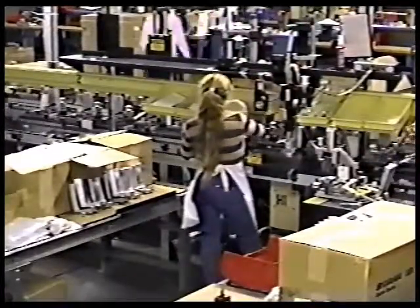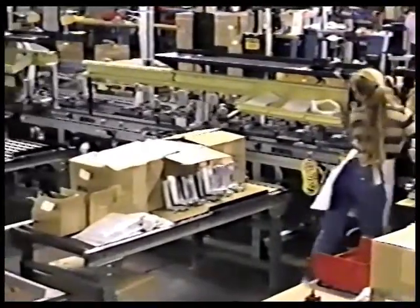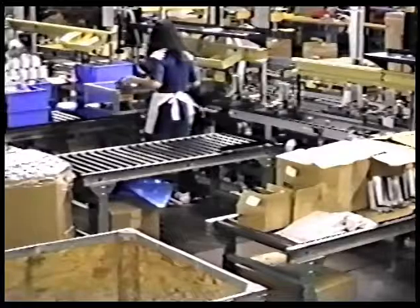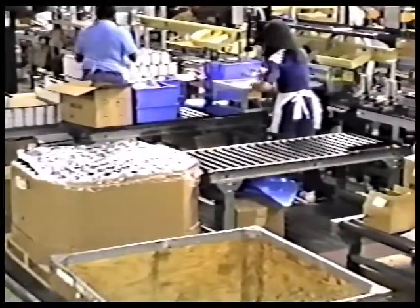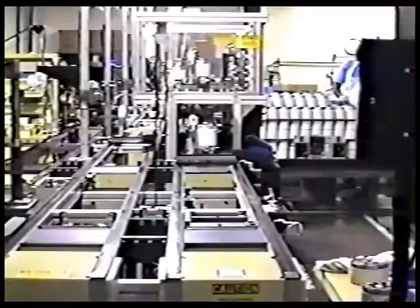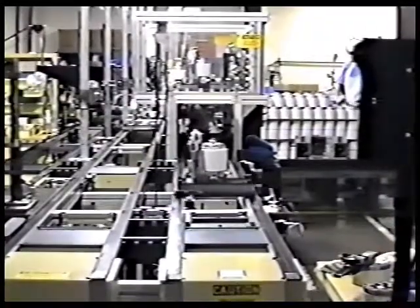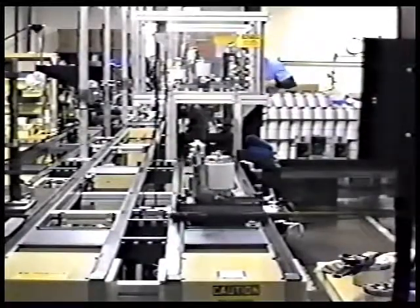This is the automated filter assembly line, which is currently being used to produce a high-volume spin-on filter. It can be programmed to handle the assembly of 2 different products simultaneously. In its present configuration, this line is producing up to 100 assemblies per hour, representing a significant labor reduction per unit made.